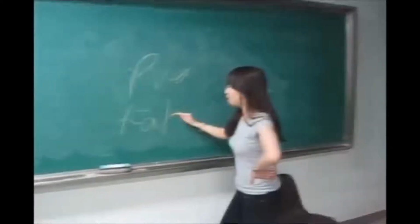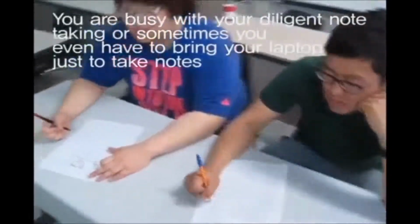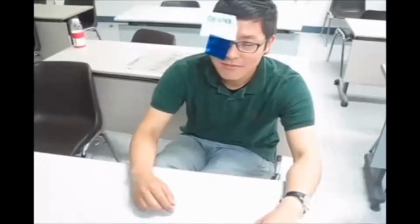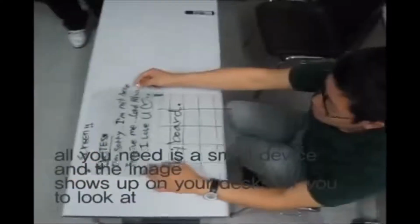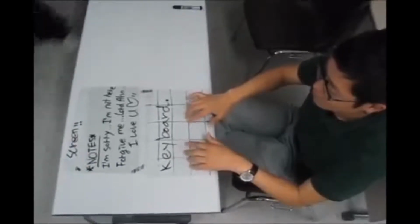In a company meeting, you are busy with your diligent note-taking, or sometimes you even have to bring your laptop just to take notes. Same thing happens in classrooms. Using screenless technology, all you need is a small device and the image shows up on your desk for you to look at. This technology can be used as screenless, paperless textbooks on campus.